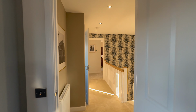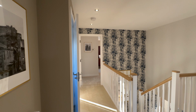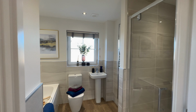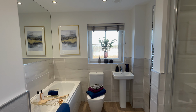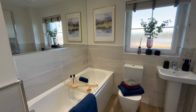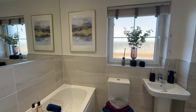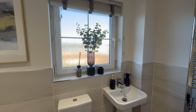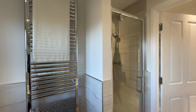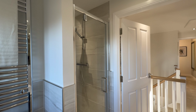So as we head back out onto the landing, to our left we've got the family bathroom. So the family bathroom comes with a 4-piece, actually. It comes with a bathtub, toilet, sink, and also a shower unit. So it's really nice for the days where you say, you know what, I can do with a bath, have your bath, I can do with a shower, have your shower. So it's really nice. And again, chrome radiators.